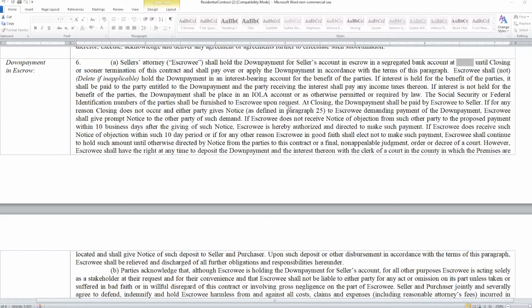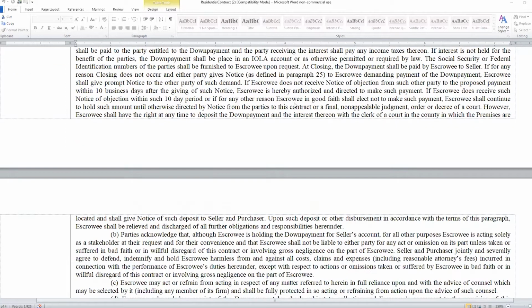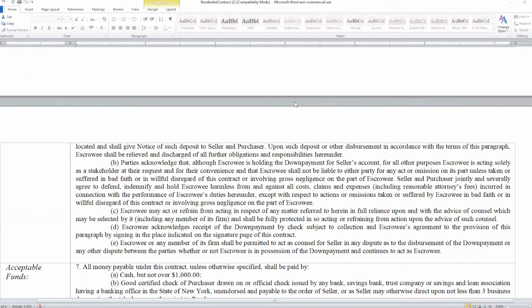So what happens is, if there's some type of dispute between the parties and the seller says to their attorney, well, you're the escrow holder, I want you to release the money, the seller's attorney, as the escrow holder, can actually not release the money unless both parties agree to that.